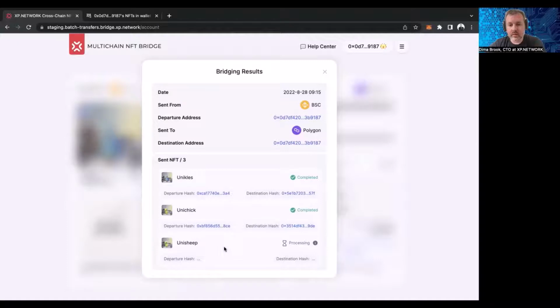As you can see, all the signatures are done for you here, so you don't have to worry or bother. We're still pending. Let's wait for the third one to succeed. Yeah, here we go. So all 3 succeeded. We have sent 3 NFTs without having to interact with the wallet.